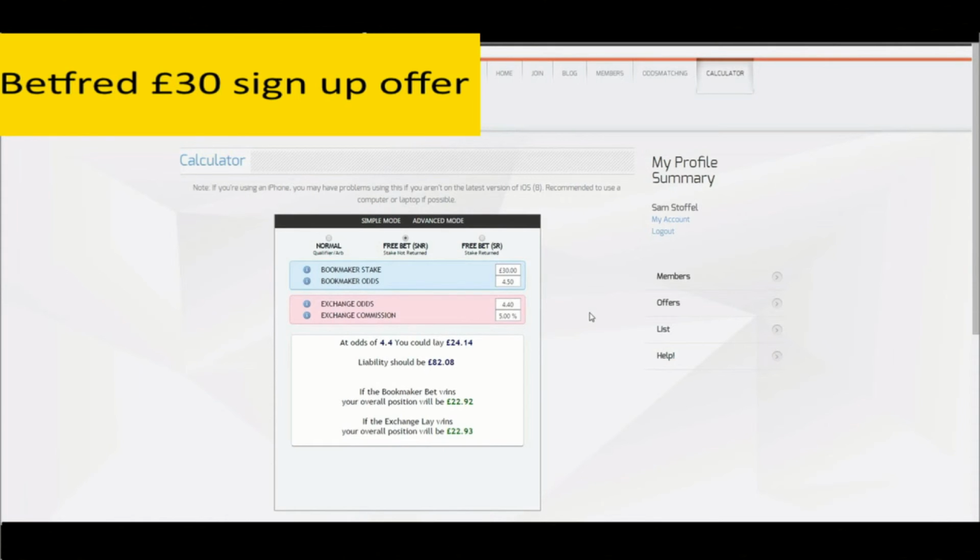Now, don't worry, this money is completely safe, but I do understand that not everyone has access to this kind of money. If that's you, just go for something with lower odds. This will decrease your liability, but it will also decrease your profit, so just bear that in mind.